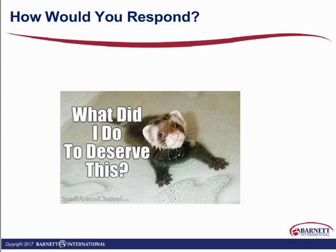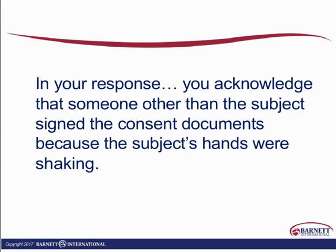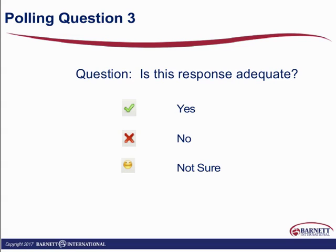So how do you respond to this? So here's what happened in that exchange. In your response, you acknowledge that someone other than the subject did sign the informed consent documents because the subject's hands were shaking. So what do you think about that? Was that response adequate? Absolutely not, no.